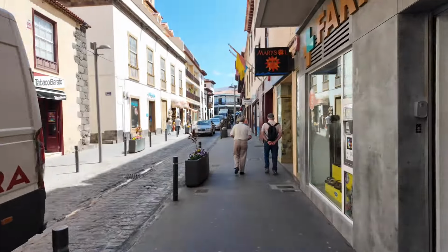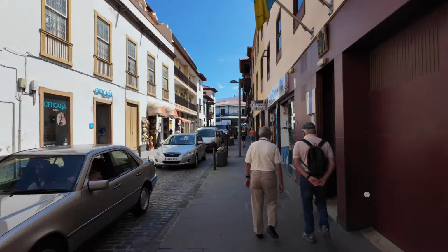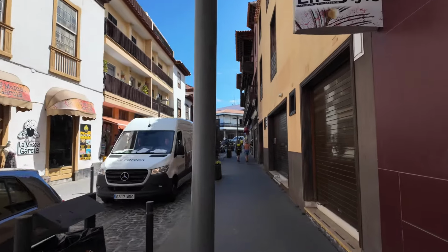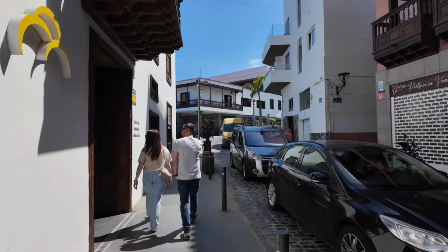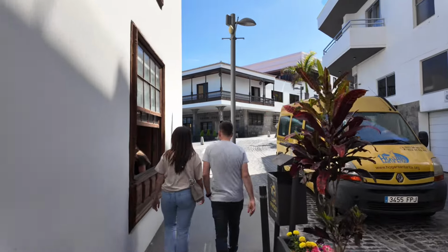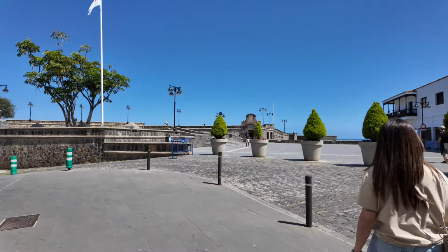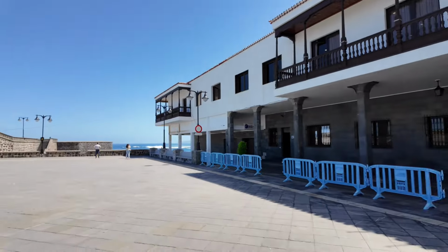So I've just come onto Calle Santo Domingo and heading up to Plaza de Europa, where you can see the white building on the corner. That's the Ayuntamiento, or the town hall. Big old building here, Casa Miranda. It's now a cafe, David Rodriguez. But it's got some history, this building. And there's the Ayuntamiento, and views across the square.